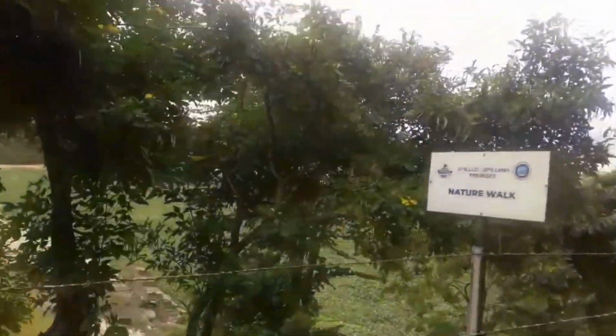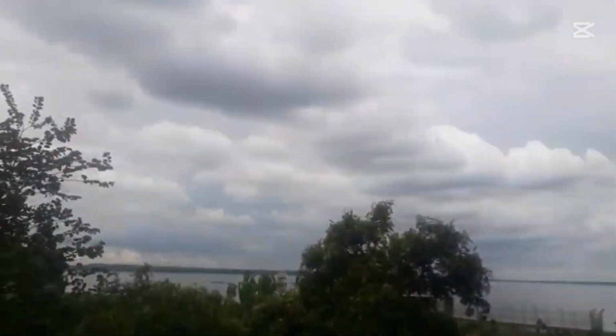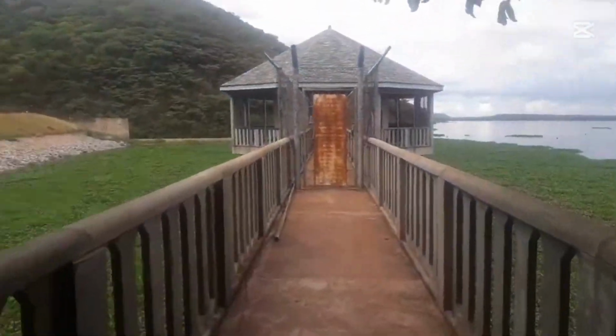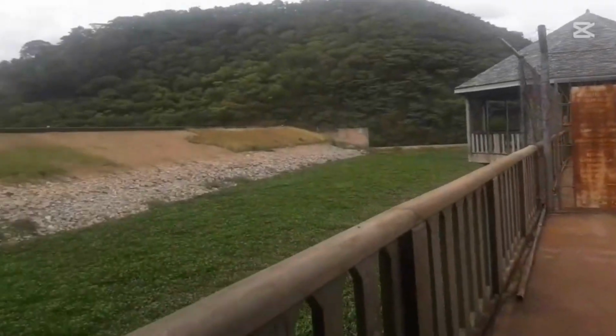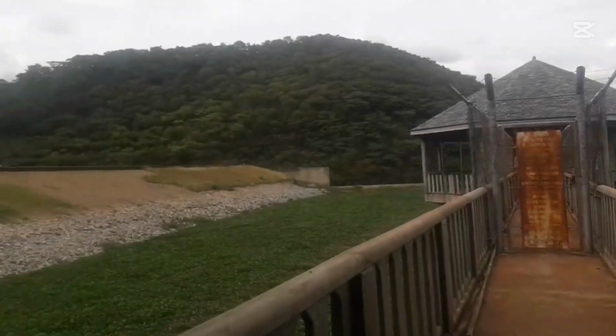This is where the nature walk actually starts. So let's start this nature walk of one heck of a beauty of Zimbabwe. As you can see, there is water hyacinth over here. Water hyacinth flourishes in water bodies that have organic waste from nitrates. So this could be as a result of farms that are using fertilizers.